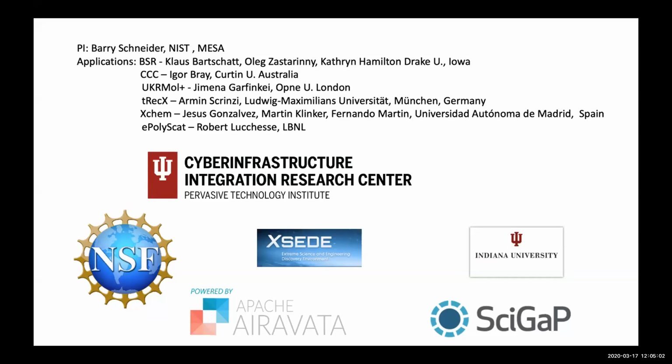And for the Science Gateway, of course, we are part of the Cyber Infrastructure Integration Research Center at Indiana University, and all my colleagues, who I didn't mention by name here, all contributed to this one way or the other. Of course, NSF funds some of these activities. And XSEDE ECSS was significant, and so on and so forth. And we use this technology called Apache Airavata, which I will mention, and SciGap as a project.